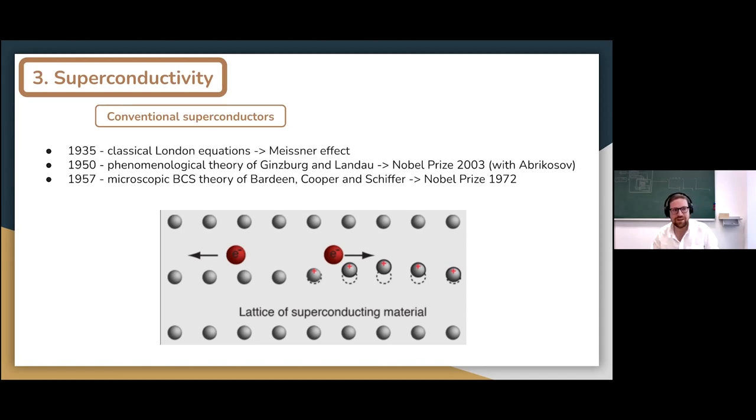But the real quantum mechanical theory came first in 1950 by Ginzburg and Landau, which was a phenomenological one involving order parameters. It was a combination of the theory of second order phase transitions and the Schrödinger equation. Ginzburg got the Nobel Prize in 2003 because Landau died in 1968, I believe. And also with Abrikosov, who provided the classification of superconductors.